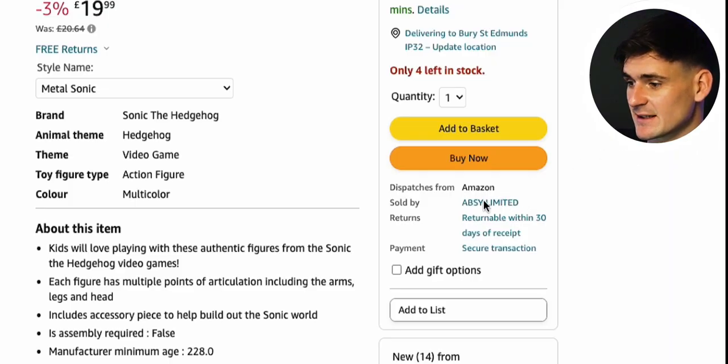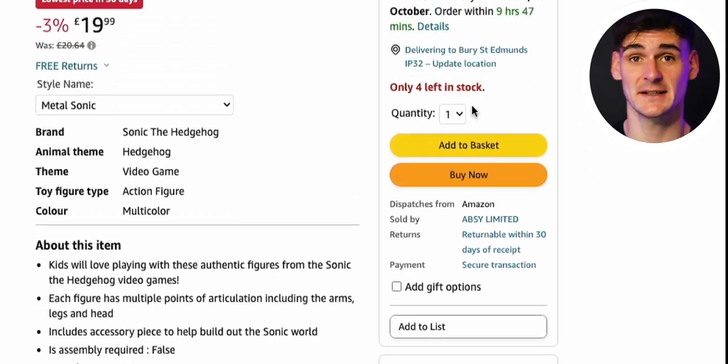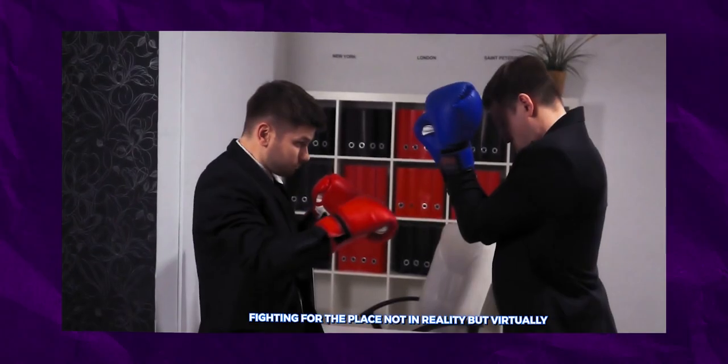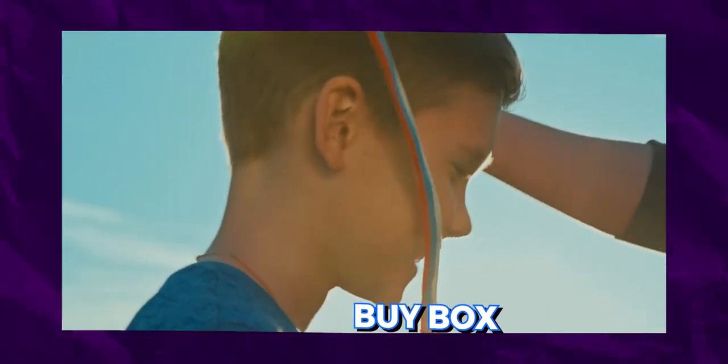Now the reason this is so important is because only one seller can get the buy box at any one time. So you'll see at the moment, this seller here has the buy box. There's another 14 other sellers on this listing, but this seller is going to get all the sales because they have the buy box. And that is why people fight for it so fiercely, because if you can win this, you are going to get a lot of sales.